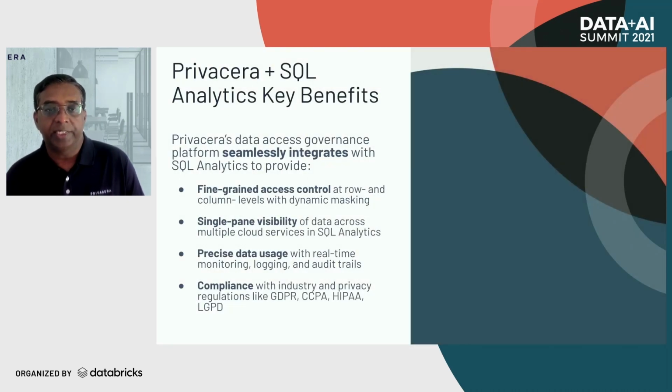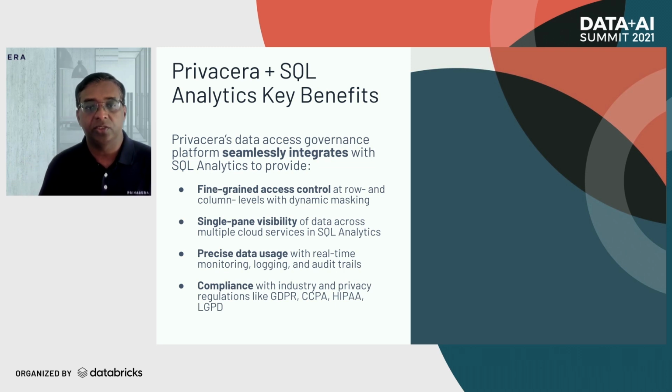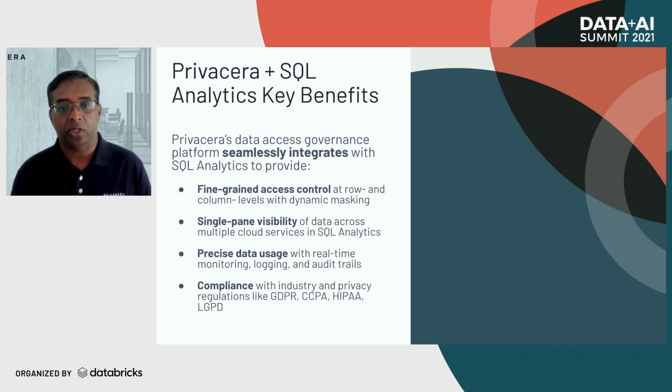So to summarize, with this integration you get fine-grained access control at row and column levels. You have single-pane visibility of data across multiple cloud services in SQL Analytics. You also get real-time monitoring of all audit trails, and you can use all of them to comply with industry and privacy regulations like GDPR, CCPA, HIPAA, and LGPD. So now we'll go to the demo.